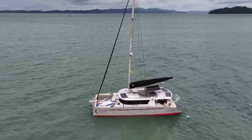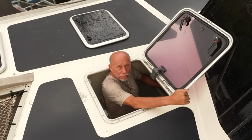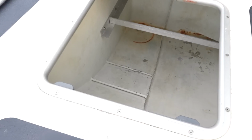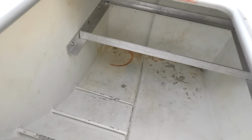So the boat was designed with a forward bulkhead system that's watertight, and then a midsection bulkhead, and on the port and starboard side there are these watertight storage compartments, which is perfect for a battery bank on each side. So we've designed and built shelves out of aluminum.